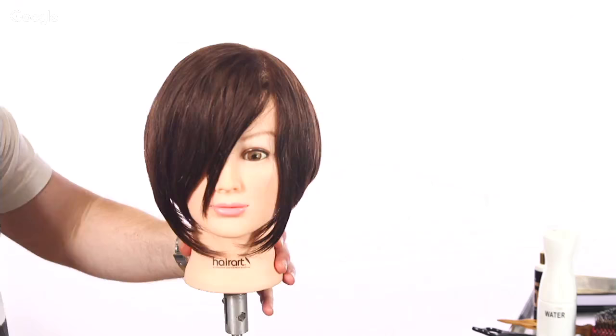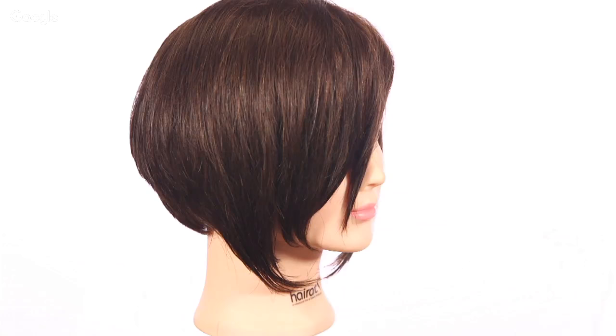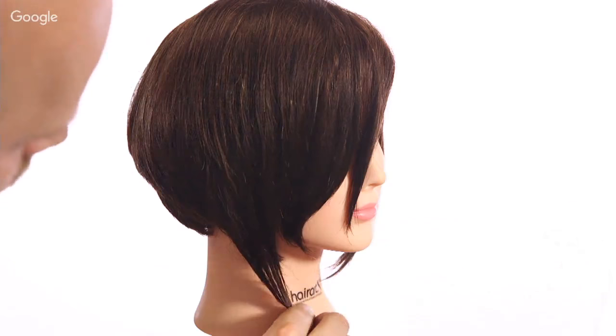So let's turn her to the side that way. I'm going to act as the camera guy for a sec. Look up Charlize Theron Aeon Flux and let me know if you think this looks like it. Let me know what you think. And there's lots of hair coming out because of all the texturizing we did. What do you guys think of that?